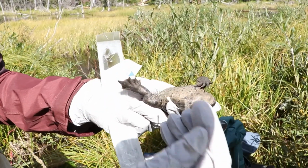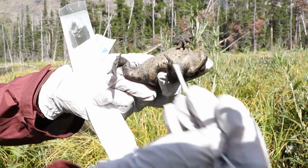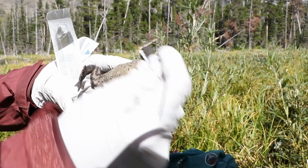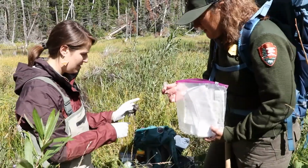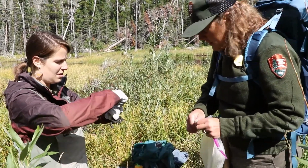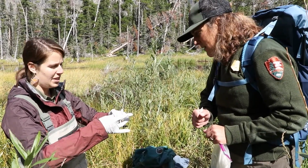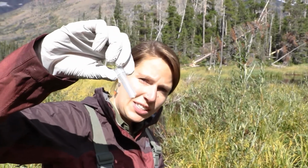I didn't know they could do that. Then we also try to get just their hands, their arms. He's kind of getting a massage. Yeah, it is a little massage. Now I'll trade you for the trash. Okay. And I will just open that, put the swab right in there. So we'll take that into the lab and look for chytrid fungus DNA.